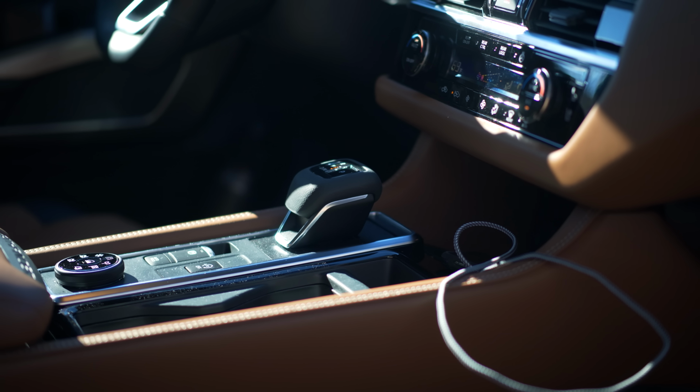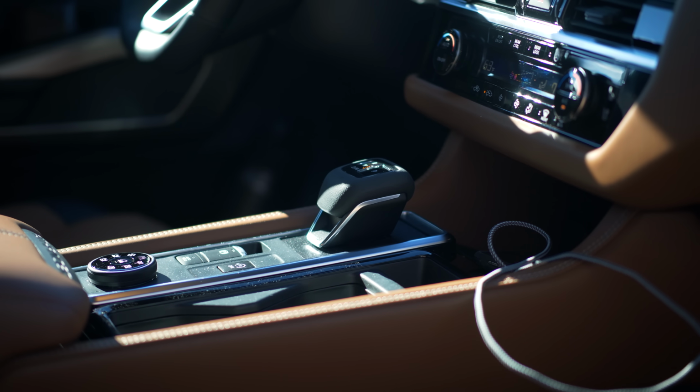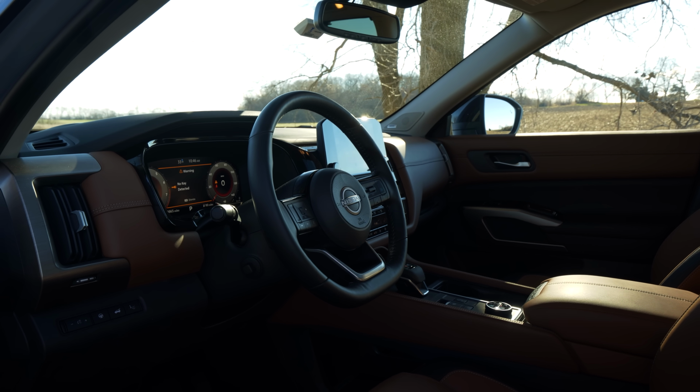So when you look in the interior of this thing, you can tell they've done a good job with it. There's a good use of materials in this cabin. Minimal piano black, good use of leathers, and matte materials. Perfect for an SUV you're going to put your kids in.